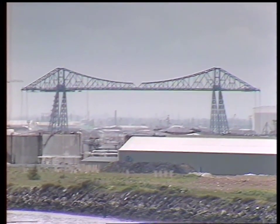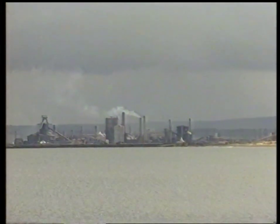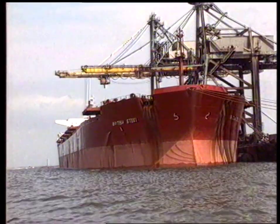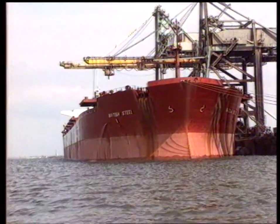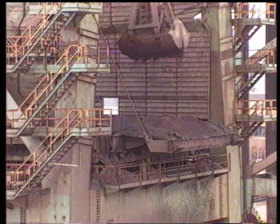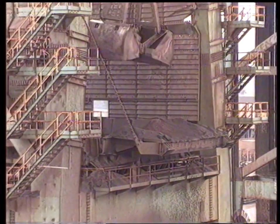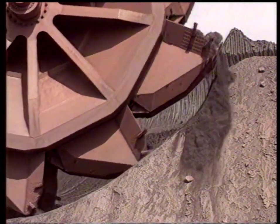In the summer, there are tours of the iron and steel works. This bulk terminal with its deep water jetty is the first stage in the production process. Here, bulk carriers bring material from all over the world. Blended ores, together with coke and fluxes, are stored in this massive stockyard, ready for iron making.